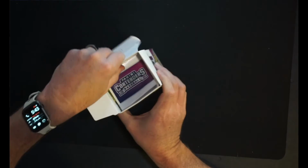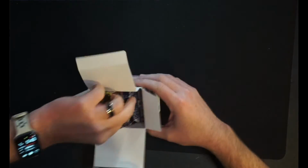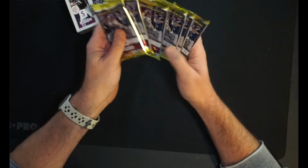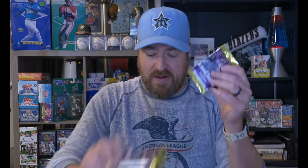All right, first time for Panini Contenders. All right, our poster boys are Brendan McKay, Luis Robert, and Gavin Lux. Panini Contenders. Who do you collect? All right. We'll turn this around. We have six, count them, six gold packs-ish with five cards. You know what? We are going to start from the back. This card right here. All right. Here we go. Pack number one on Ripping Packs.